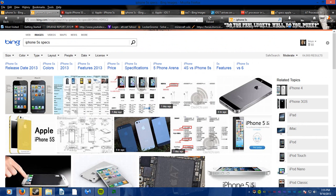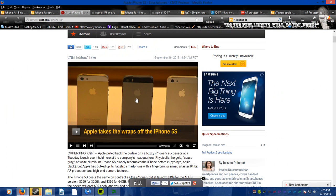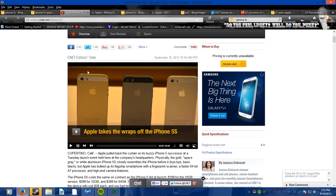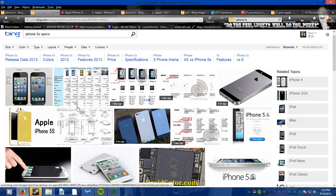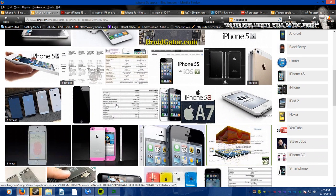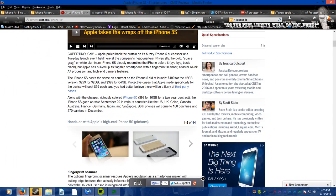The iPhone 5s comes in 3 different colors. We got silver, black, and this new gold came out too. It has the 4-inch Retina display. The iPhone 5c has the 4-inch Retina display too. The main add-on we have for this one is a fingerprint scanner. It's located right there. I'll get a better picture of the fingerprint scanner.